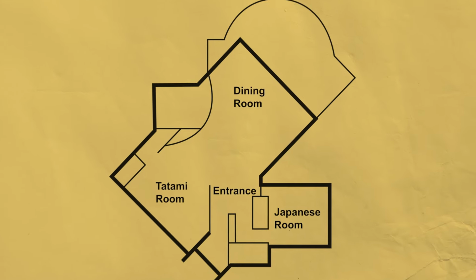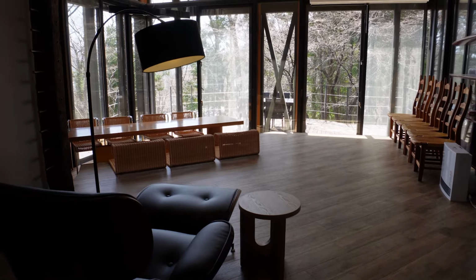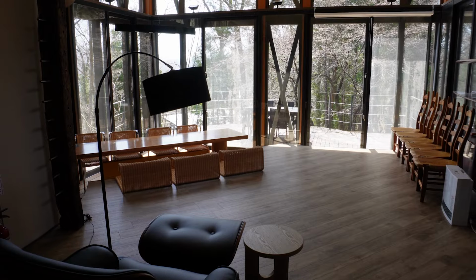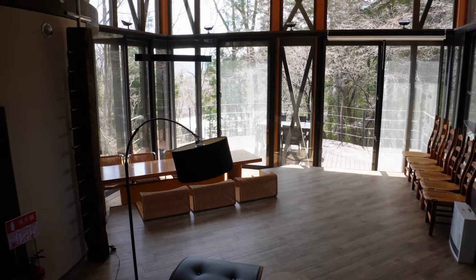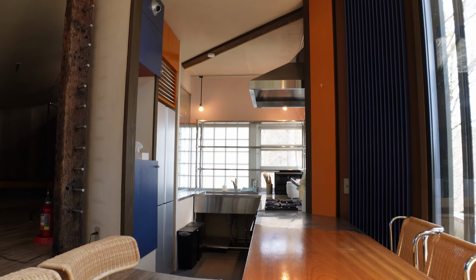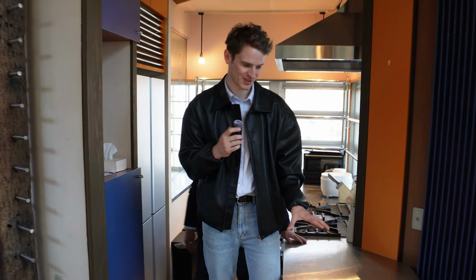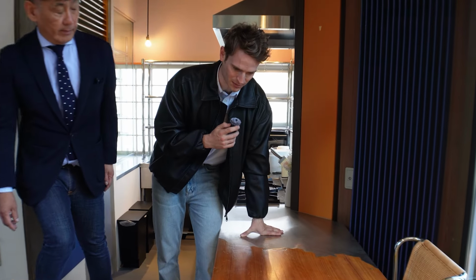As you move closer to the kitchen and main living area, natural light floods in through large windows. The floor dips slightly to reach the dining table, creating a smooth, natural flow into the kitchen. Look at this, guys. This is not cheap. This line, it's... I've never even seen something like this.